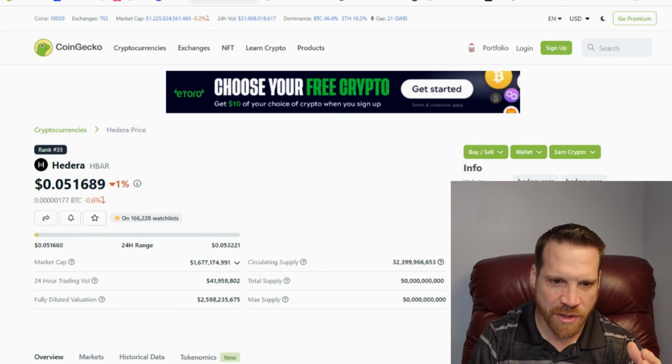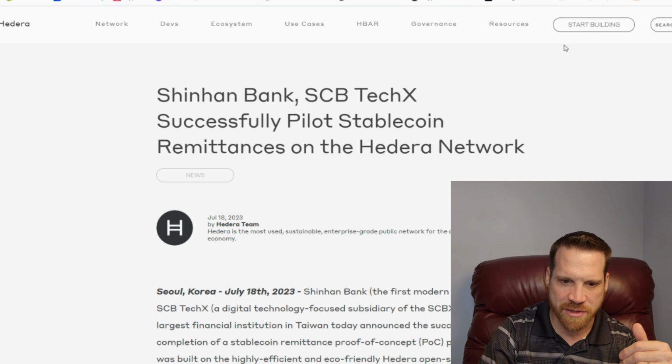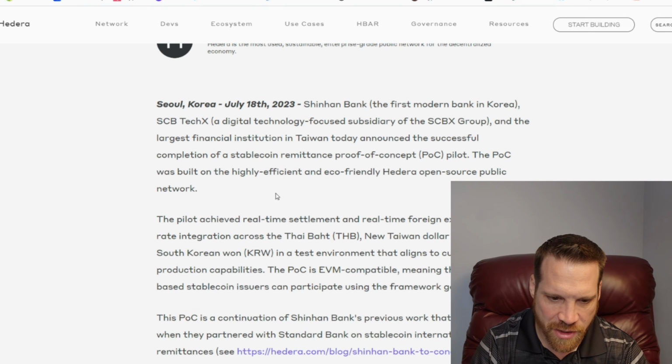This article here I wanted to cover: Shinhan Bank, SCB TechX successfully pilot stablecoin remittances on the Hedera network. This is in Korea. Basically, they did this stablecoin testnet on here, and it was successful, proving that stablecoins can be run successfully on the Hedera network. And this is really bullish news and good for HBAR.